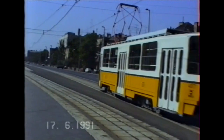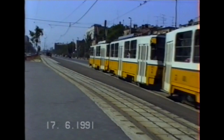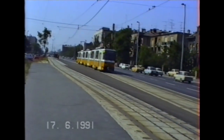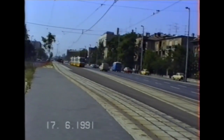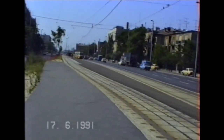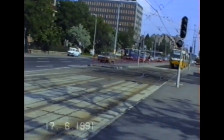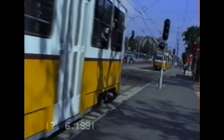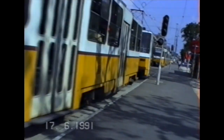The line seems to be mainly set in the prefabricated concrete sections with the special section of rail. There's another one coming towards the terminus, so we'll follow him through the scissors if he goes that way. In the background, trams 44 and 47, I think it is, go across. There's a connecting curve to the right. You might see that one go through there.